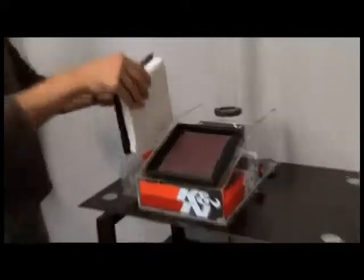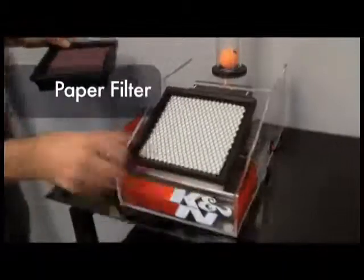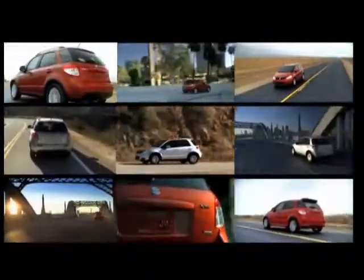Cotton breathes easier than a paper air filter. That means it's easier for your car's engine to pull air through the filter material, and this can actually create a measurable increase in your car's horsepower and acceleration.